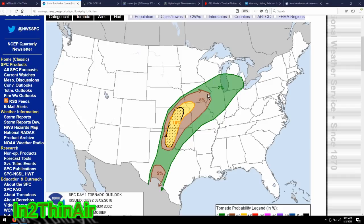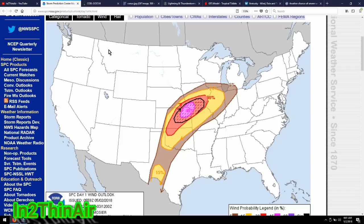But then we have areas of Iowa, Missouri, Illinois, Indiana, sorry, still early, drinking coffee. Kentucky and Tennessee, you will be at risk for tornadoes over the weekend, and we're going to look at that again, like I said. Actually, let's check out one more here.